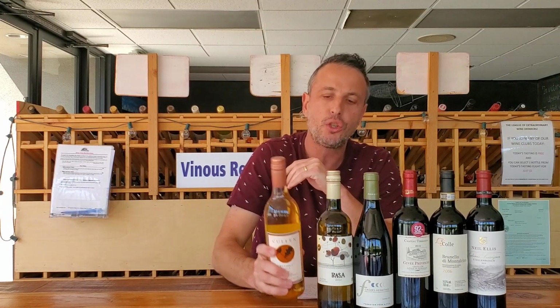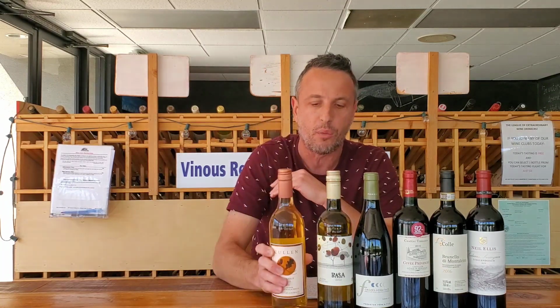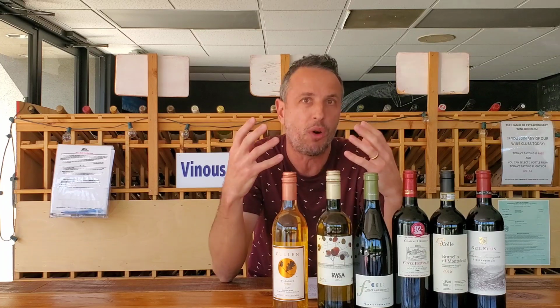This is about a 50-50 blend of Semillon and Sauvignon Blanc. And as you can tell right here, the name of the cuvee is called Amber. You can see the color of the wine. It's actually like an orange wine. So what they did, they put Sauvignon Blanc for 10 days on skins, which makes it that orangish color, and then they put it in amphora, which is those vessels that the Georgian wines are famous for, the Georgian orange wines.